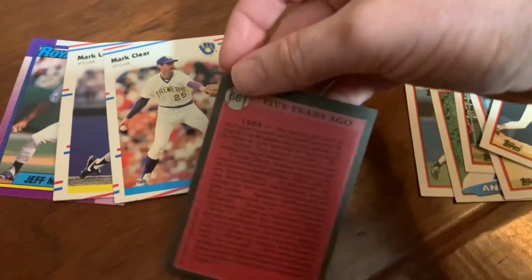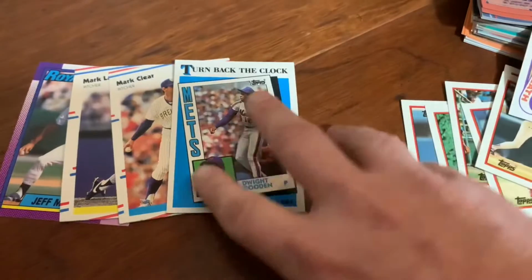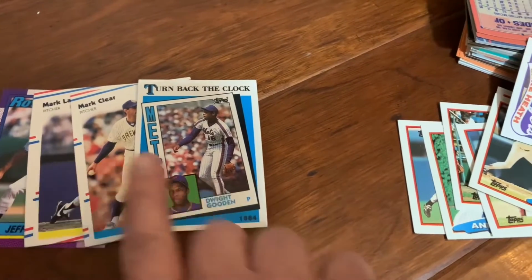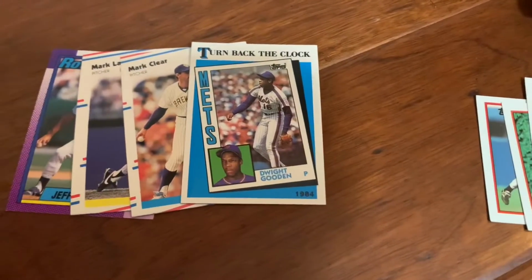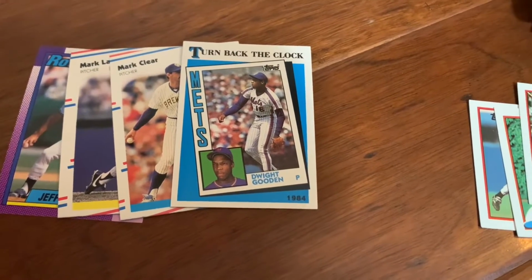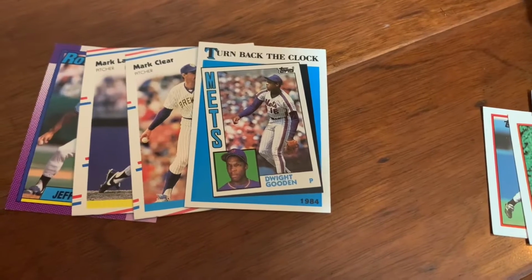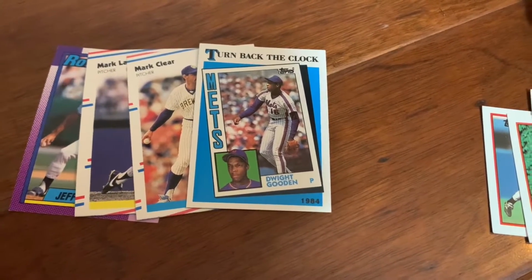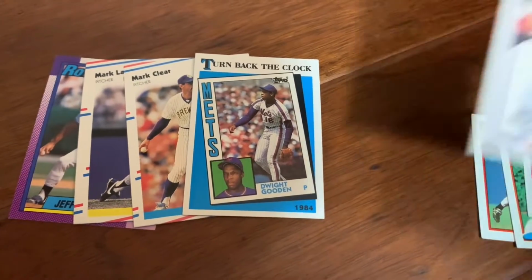This is from one of my favorite sets, 1989 Topps. In fact, I'm trying to put together a set of 89 Topps and get as many of them as I can autographed, which is probably a fool's mission, but we're gonna see. I was inspired by Chris Cards. I'll put his YouTube channel below. I really like his channel. It's a good sign when you can watch a video multiple times, and I've watched some of his several times.